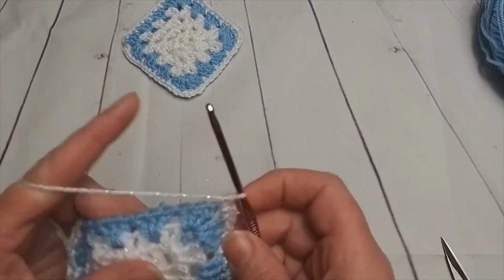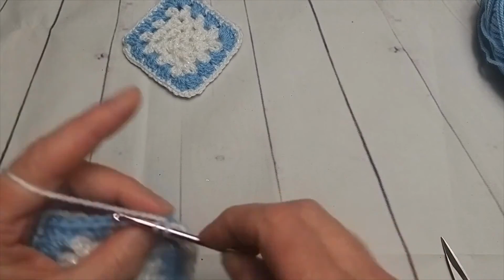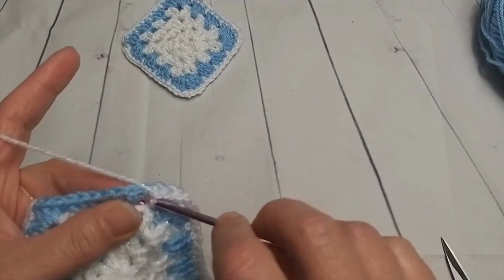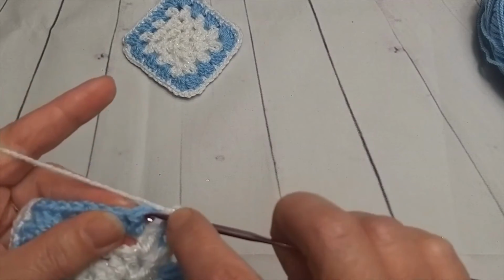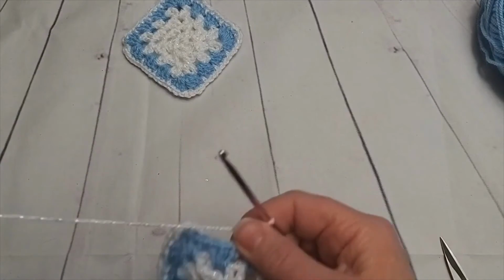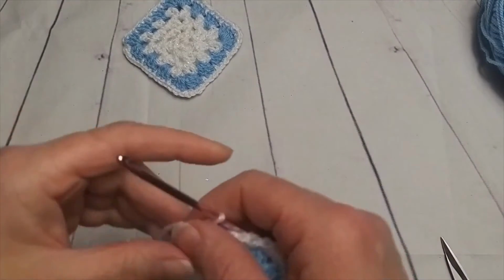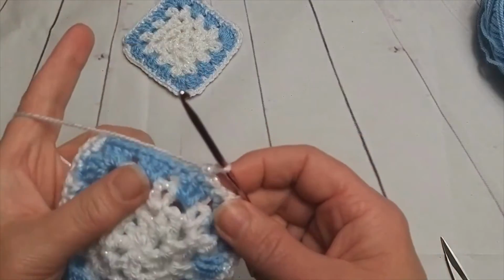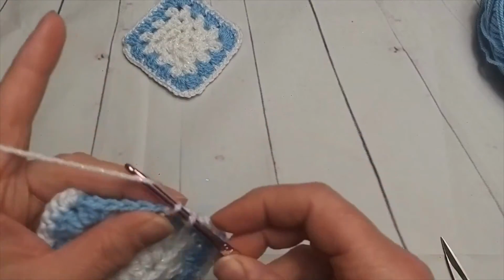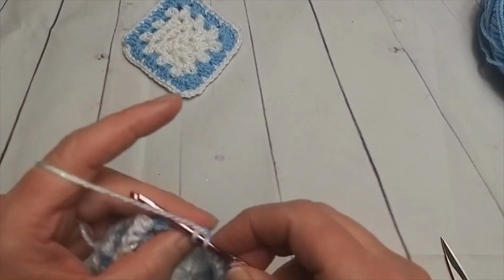So 3 in the top, because it is a corner, and back down the other side. Oh, there's a space, that one. I think the key is be consistent. Like then I nearly didn't go in the space, because sometimes I don't. Depends on the project I am doing, but the idea is be consistent. If you're going to go into the space every time. If you're not, that's fine.